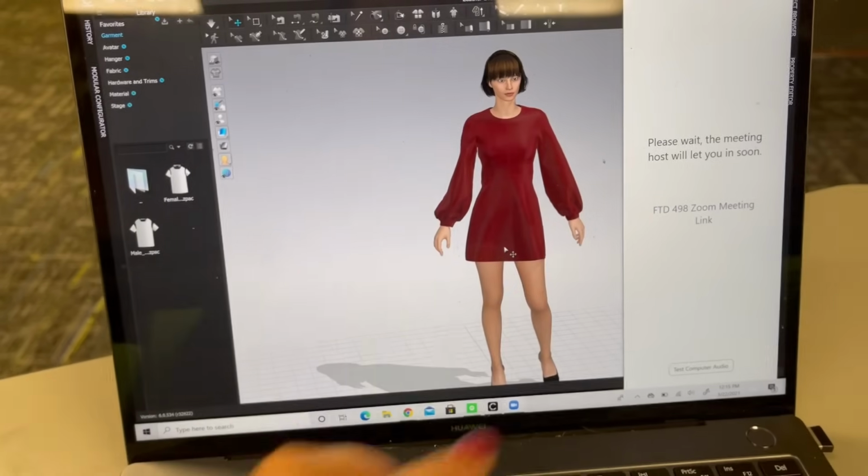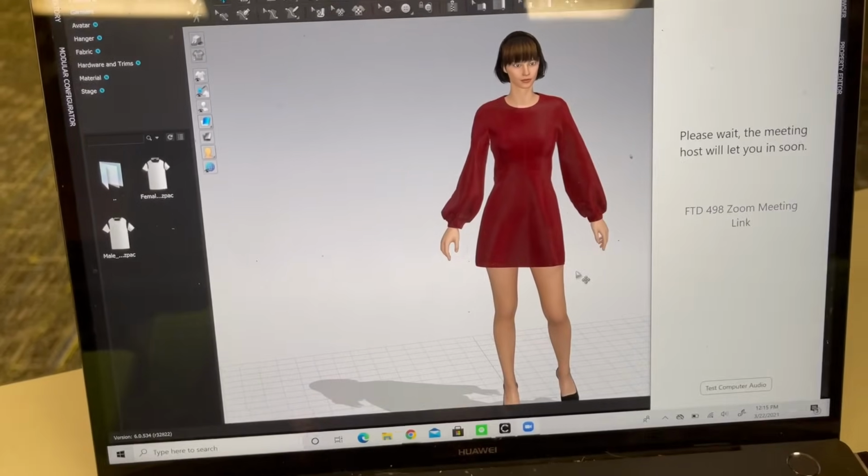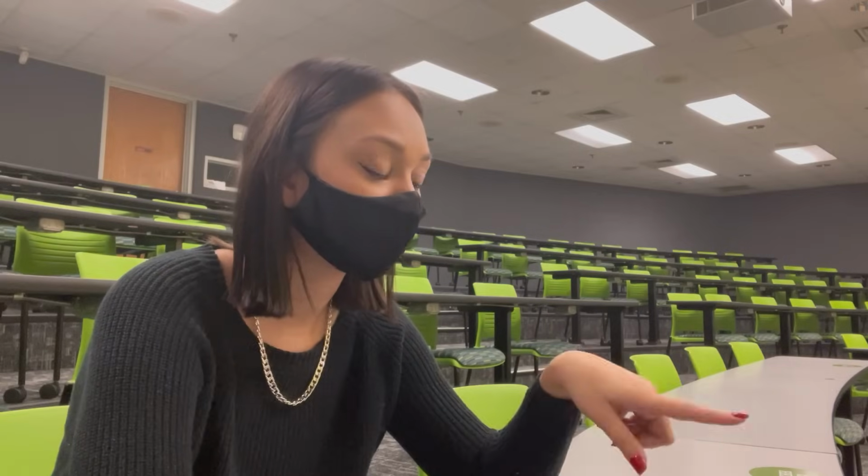This is very disturbing, but this is the closest I could get it to you. Okay, so now I'm actually doing my critique. I'm zooming my professors while they look up close at my garments. And the critique is a very large chunk of your grade. There are only 3 of them. And then the final grade, I think, is your final collection.